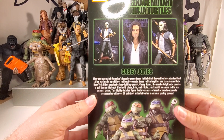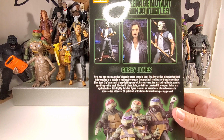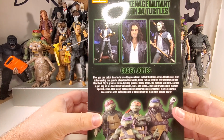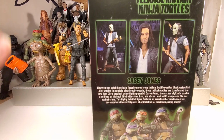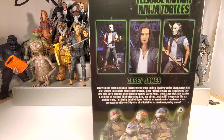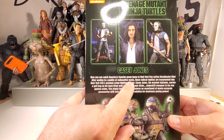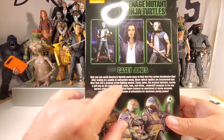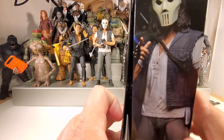Casey Jones. There's product shots with the unmasked head of Elias Koteas. We're super happy that they're in the process of getting the April O'Neil figure straightened out. Elias, I wouldn't say capitulated, but agreed to the likeness, and we are thankful for it. Let's see. Now you can catch America's favorite green teens in their first live-action blockbuster film. Blah, blah, blah. I didn't feel like reading that anymore.